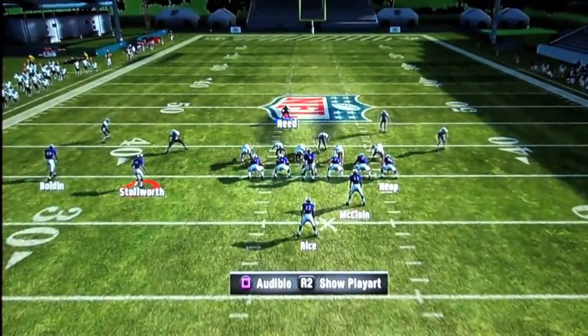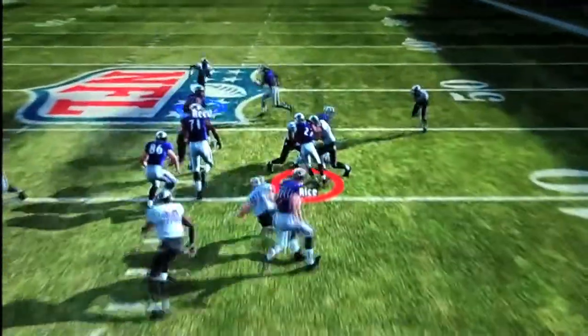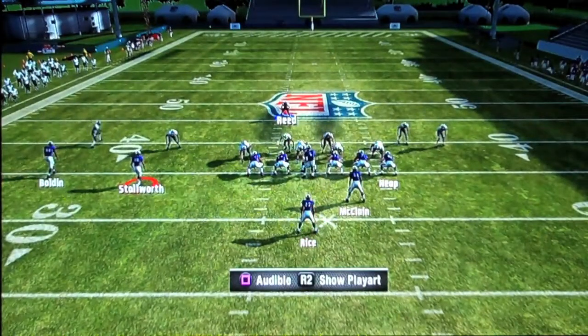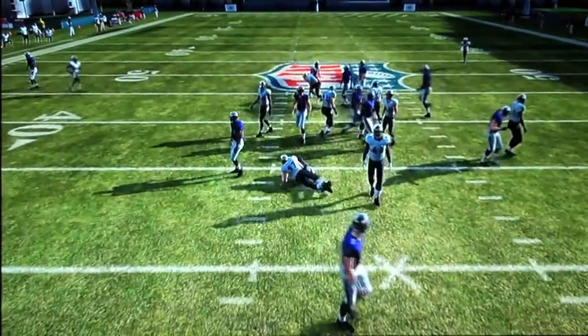Guys, another way you can enhance the outside zone, just let it go outside. Get another blocker over there, like so. And then you don't have to be a robot every time. So if you do want extra blocking on the halfback dive, don't motion him and snap him right there. And he'll run up the middle for you and he'll start blocking. I mean, there's a lot of different things that you can do.